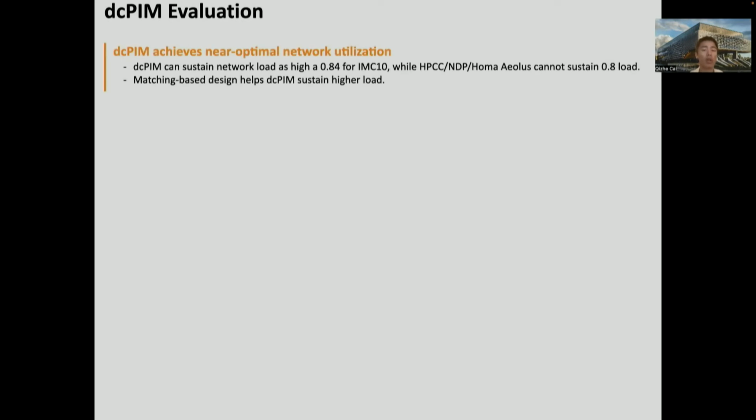Throughout our evaluation, we find that dcPIM can sustain high load. For instance, for this setup, we find that dcPIM can sustain network load as high as 0.84, while other protocols cannot sustain 0.8 load. As I will show you, this is due to the matching-based design of dcPIM.